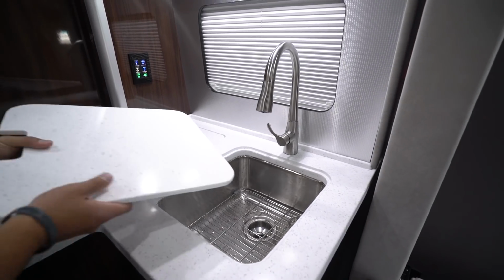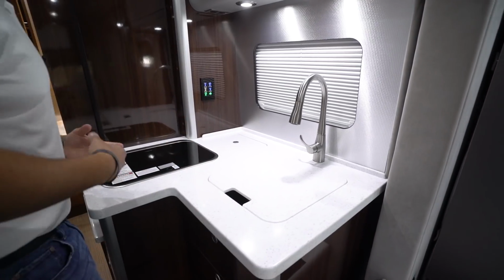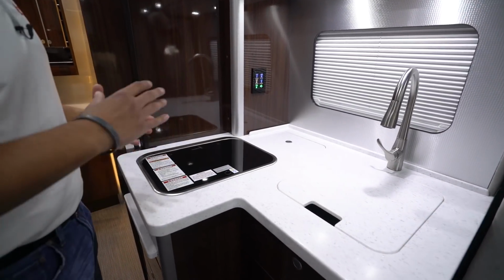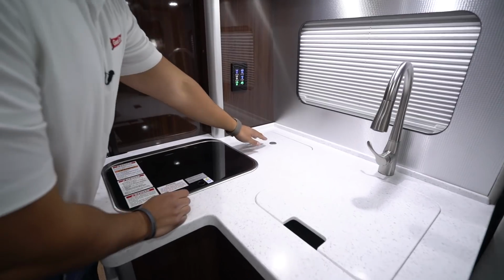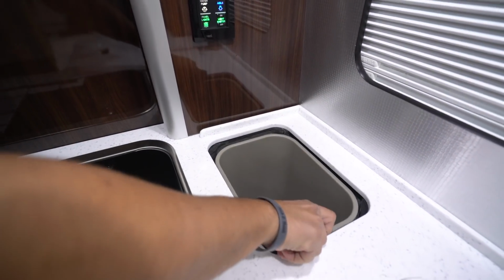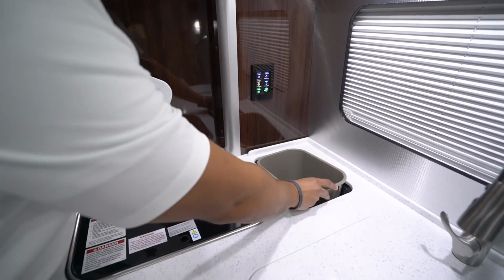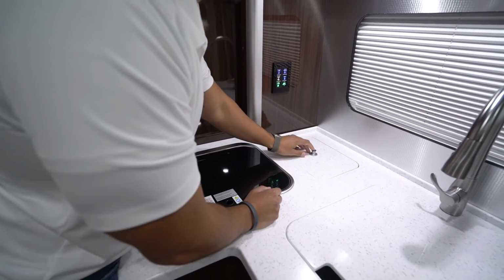So it's something, again, that you would have in a home, whereas a lot of RV manufacturers will try to cheap out a little bit on the hardware. Airstream does not. Right over here is your trash can, so kind of a convenient spot right there. You can throw everything away, then just take the trash can right outside. Super simple, nice little space savings there.